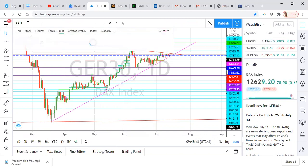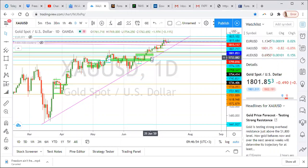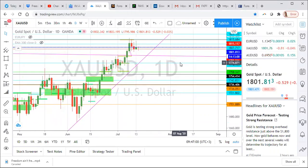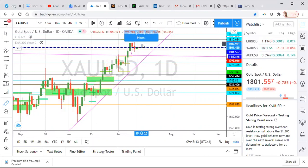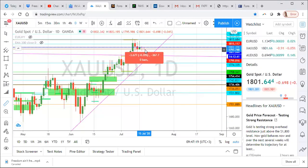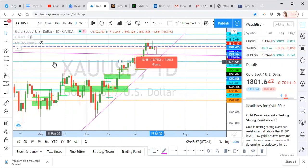So let's look at gold. Yesterday, gold kind of did its own thing as well. Now, gold is interesting. It's rejected this. So it's probably going to go up and then continue down. It's going to pull up a bit, possibly maybe 60 pips, but it's really on its way down, the way I'm seeing this, on 34 pips. So I'll watch it, and then we'll see.